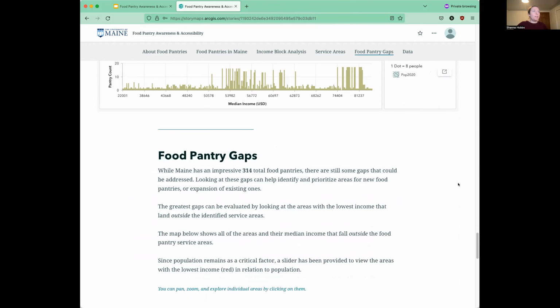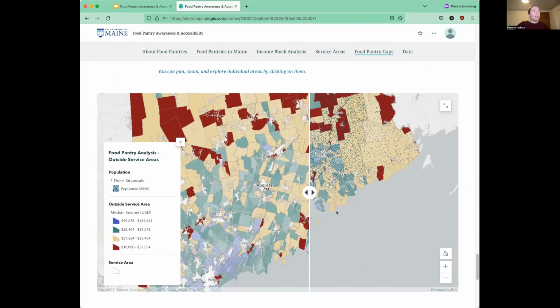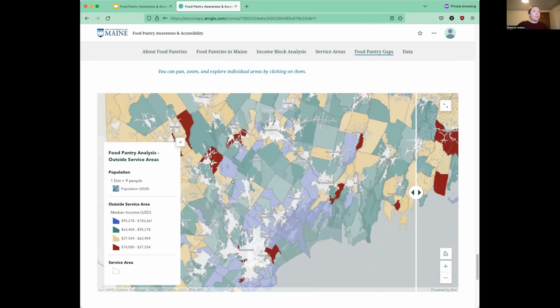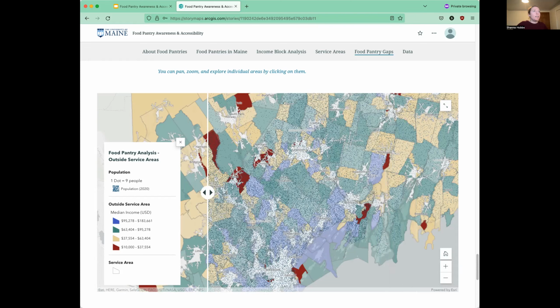And then finally, like I said, I really wanted to look at where the gaps in food pantries were. So this is just one of the easier to use maps. So you can see here, these are the areas with the service areas removed from the map, to look at the areas that are not within those service areas. And then it's symbolized once again by income. So these red areas in particular are those that are lower income and outside the service area. And then I enabled the population slider again, so any users could get a feel for which areas that are maybe in that lower income bracket are the most densely populated too.